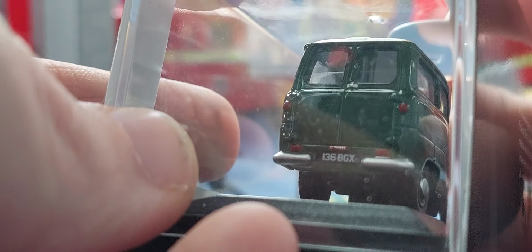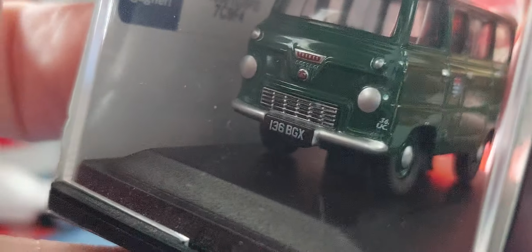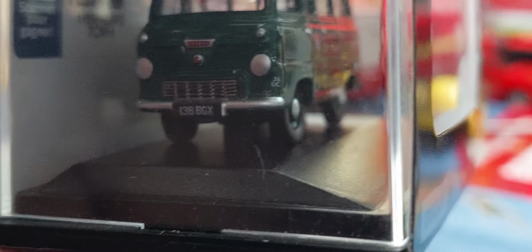Probably like a fire station, fire engine school van. It's got 136 BGX at the back. Beautiful registration plate. It's got nice details on the side there, as you'd expect from a lovely brand like this. Even my mum says, gosh, Oxford IQS has got some good details. When I bought the Civil Defence Land Rover, she said, that's got a lot of detail for the scale it is. I said, that's how good it is.